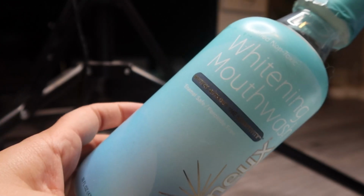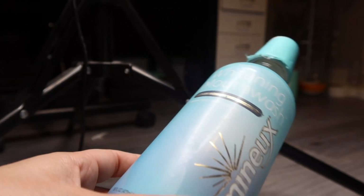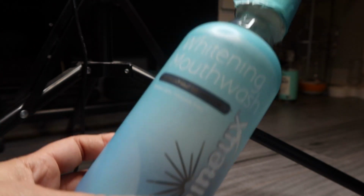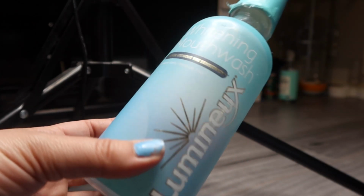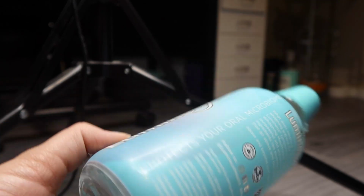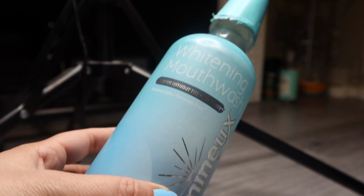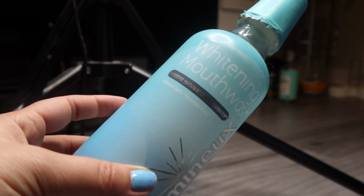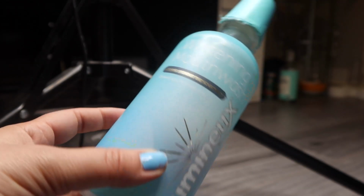And it's supposed to also help out with whitening, which I think it does a pretty good job. Whitens without sensitivity, so it doesn't have a lot of abrasive chemicals. So I did really like this. I still felt like the taste was a little bit strong. I think it's probably because of the spearmint that's in here. But that's the only downside.